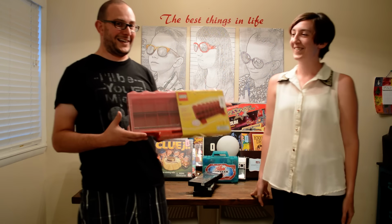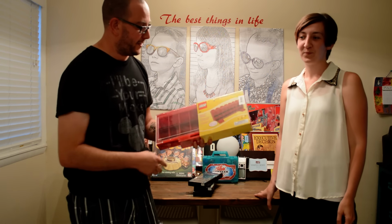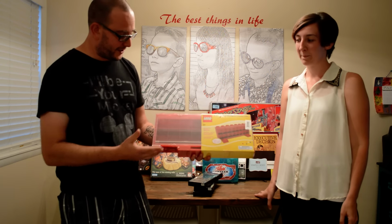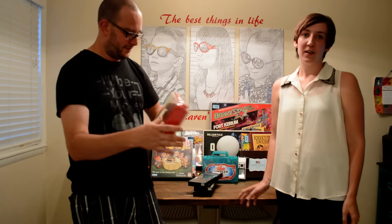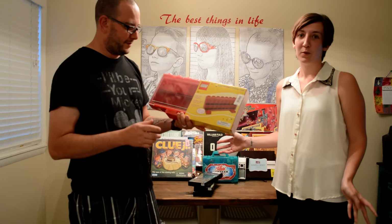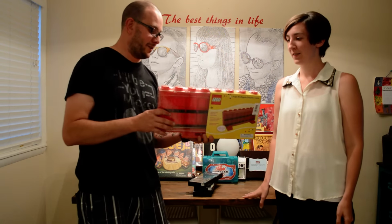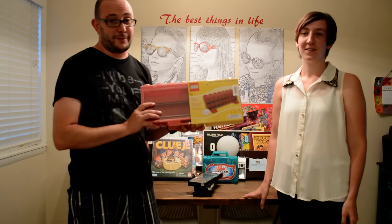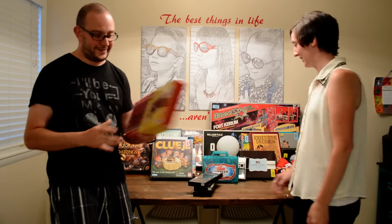More Legos! Guess what? We love Legos. Paid $5 for this. It's a case for the minifigs. We didn't even scan it because I figured if it wasn't worth anything, we could keep it for our son. But we definitely love Legos, and they're all over our house. But this one's going to be sold. It is $63 really quick.